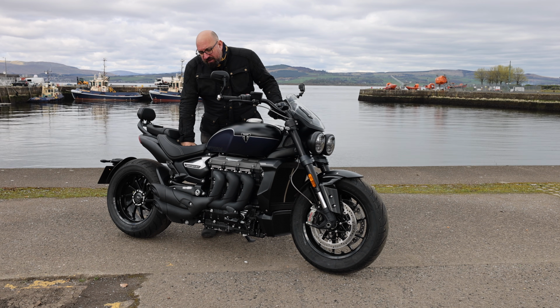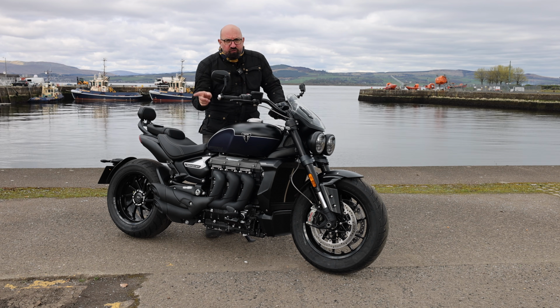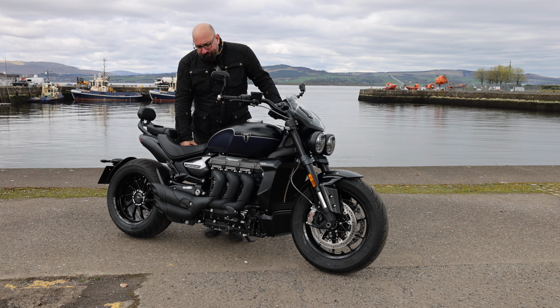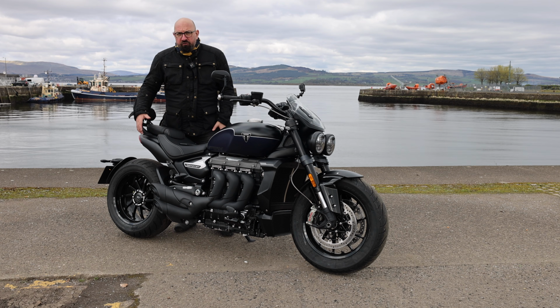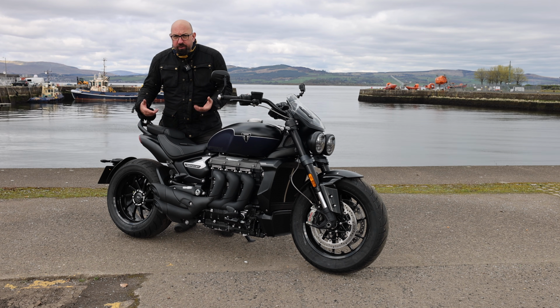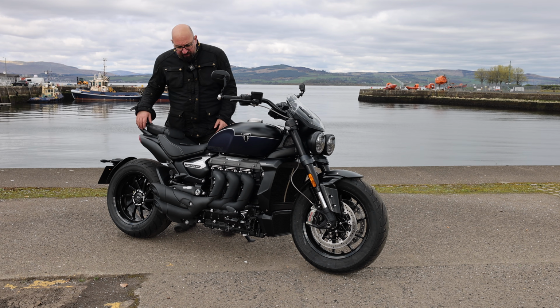The difference is that the old Rocket 3 used to fall off a wee bit at the top end of the rev range. This doesn't. It just keeps pulling hard. So it's given it a wee bit more top end, but the torque was just ridiculous to start with anyway. But the rear suspension comes out of the factory set up quite hard. So the first thing I'm going to be doing when I get back to the shop is loosen this one off, just to give it a bit more give at the back.